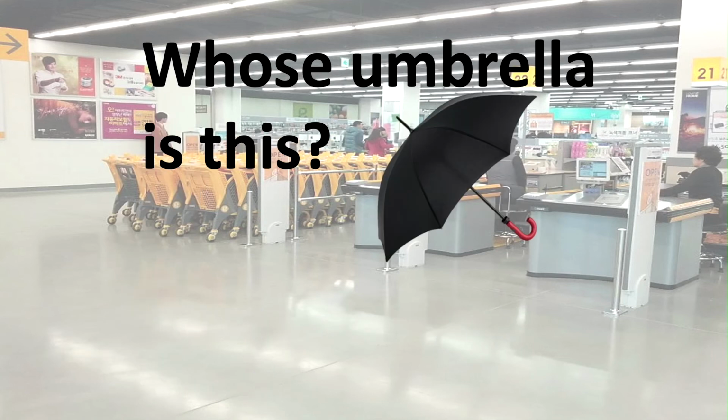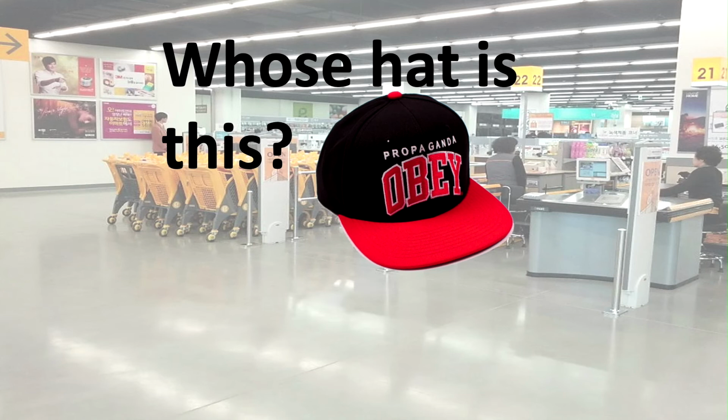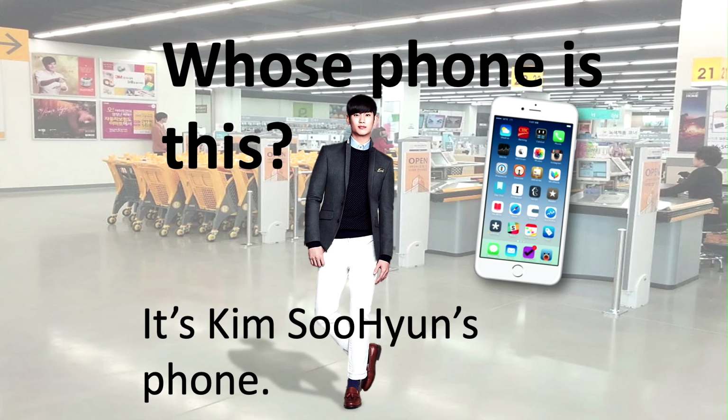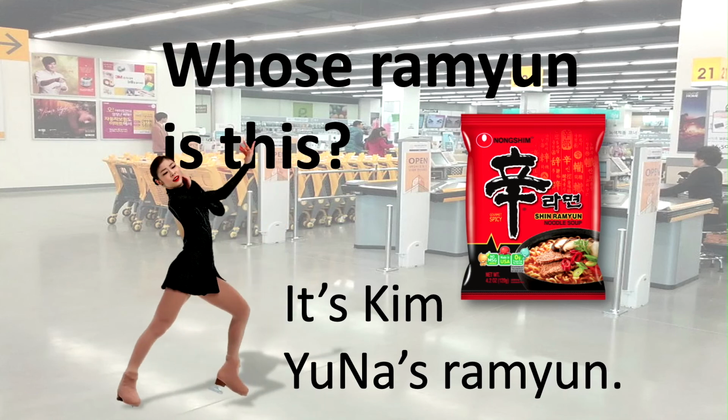Whose umbrella is this? It's G-Dragon's umbrella. Whose hat is this? It's Park Ji-sung's hat. Whose phone is this? It's Kim Soo-hyun's phone. Whose ramen is this? It's Kim Yeon-ah's ramen.